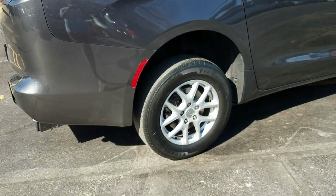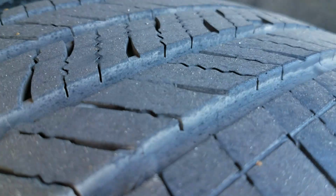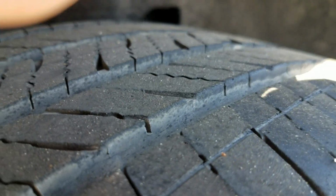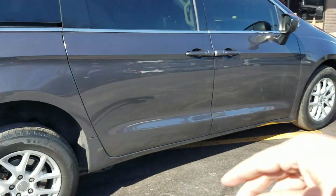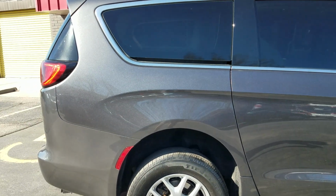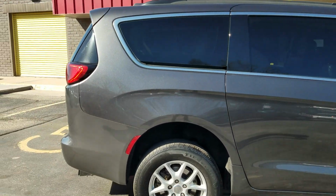As I do a walk around of the van, it's got the alloy wheels, Firestone tires, and they're about 9/32, so not far from new. A lot of tread left on them. Up front, they're about 8/32, so a little more tread on the rear, but both are in very, very good condition. Got your roof rack in case you want to do any traveling.